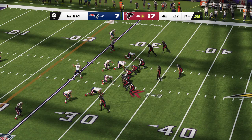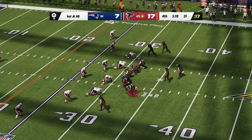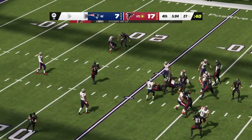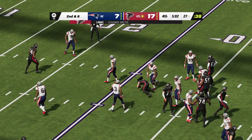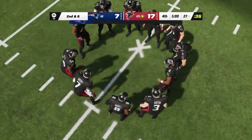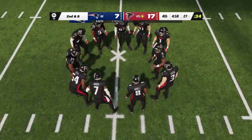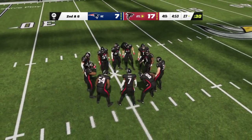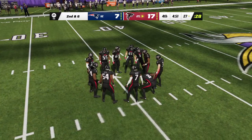Line of scrimmage, the 31 now on 1st and 10. Here's a handoff out of the gun. And he'll take this ahead for about 4. 2nd down coming up. Brandon, I've got to think this offensive line has got some smiles on its faces. And I know it sounds crazy, but they practiced for this back in training camp.